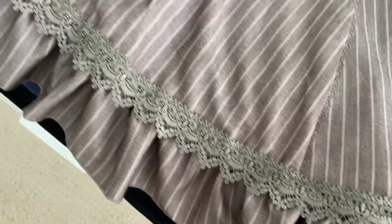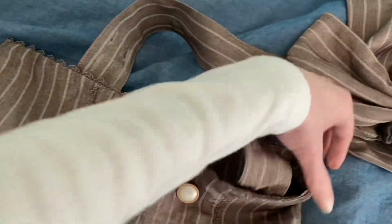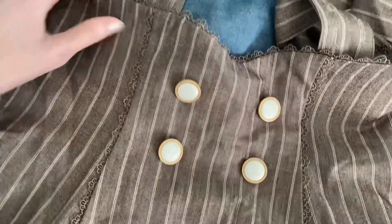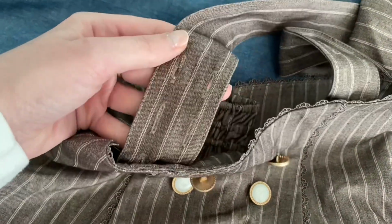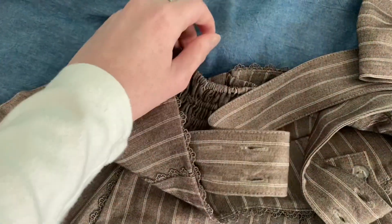Zooming in on the dress, I really like the little lace edging here and along this center panel. I think it adds a nice touch. And here, looking at the top, you can see the extra buttonholes. They do show a little bit when you're wearing the dress, but I think that's a fair exchange for more options.